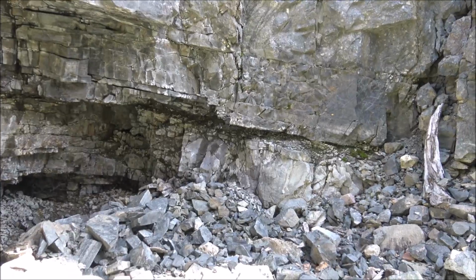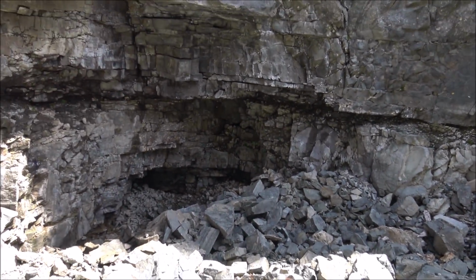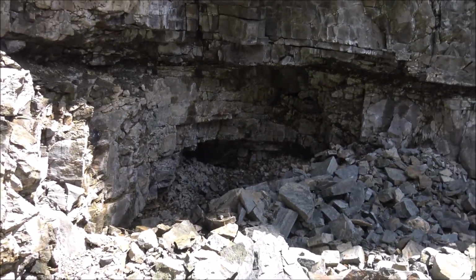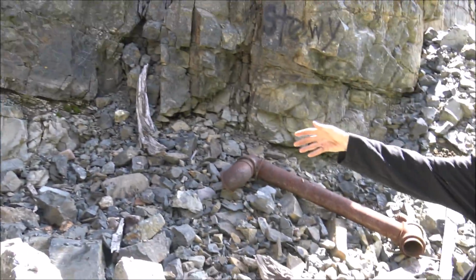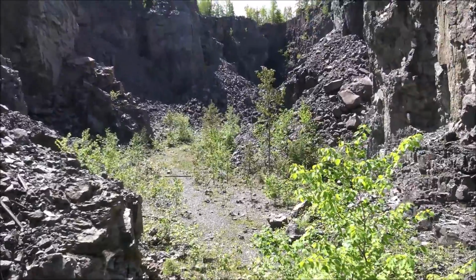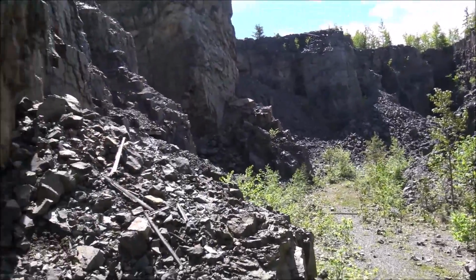Nice. So this is where they were looking at something. That's why they dug it out a little bit. There would have been a vein that they saw and they would have blasted it, just like over there, the first one. Except it didn't go very far here, so there's no reason to go in any further. This is awesome. I wish I had something like this close to me.